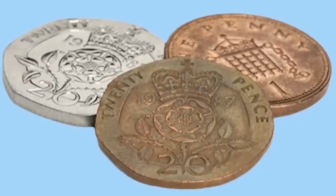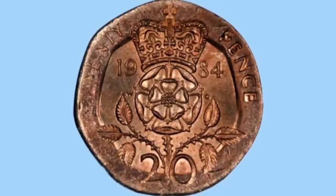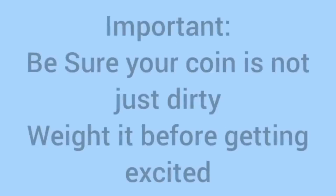As you can see there, the real coins are to the left and right and between them, this sort of Frankenstein amalgamation of a penny coin and 20p design. These now sell for around £750. This did happen in a few years, so keep your eyes out. They are very, very rare, and of course have a massive value of £750.